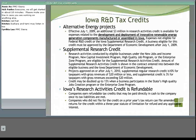Now, if we go to the supplemental research credit, that's a new one also. That's a new one here with Iowa. And that is research activities conducted by eligible businesses under the New Jobs and Income Program, or the New Capital Investment Program, or the High Quality Job Program, or the Enterprise Zone Program. The amount of that supplemental activities is shown in the contract that's entered between the eligible business and the Iowa Department of Economic Development.